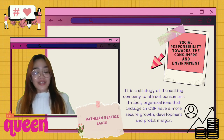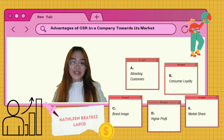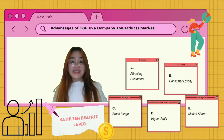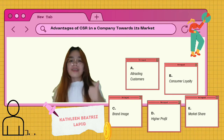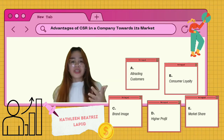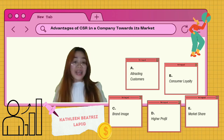CSR exists among companies for reasons greater than the benefits received by indulging in such activities. It is a strategy of a selling company to attract consumers. In fact, organizations that indulge in CSR have a more secure growth, development, and profit margin. Some of the benefits are attracting customers, consumer loyalty, brand image, higher profit, and market share, though it not only focuses on profit but also on the environment.